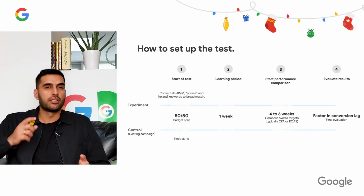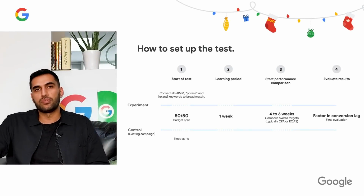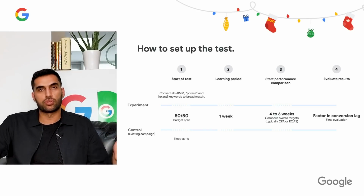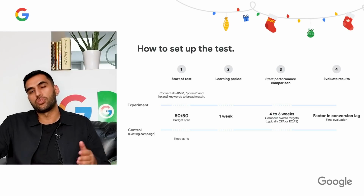Once you've done that, I recommend setting up a 50-50% budget split and a cookie split in the settings. 50-50% is a good number. It means that you don't rock the boat too much. 50% of your budget goes to the control, business as usual, 50% goes to the new one.